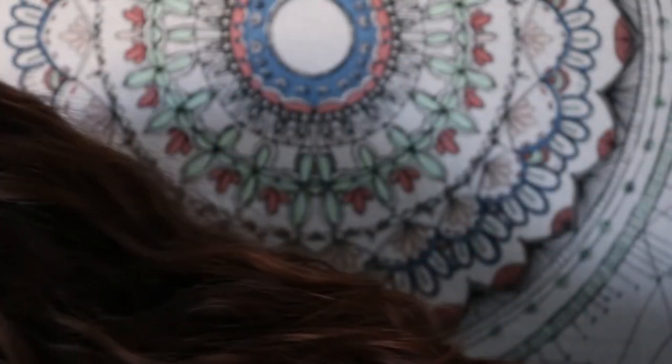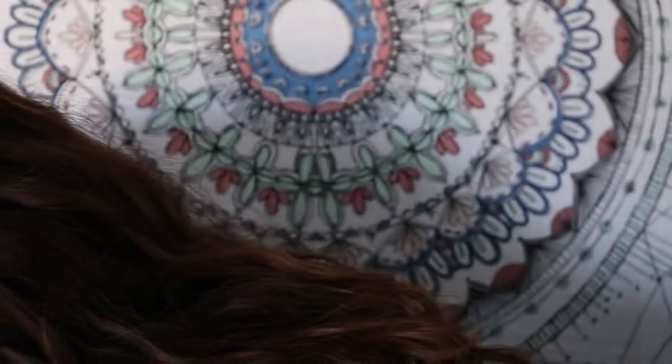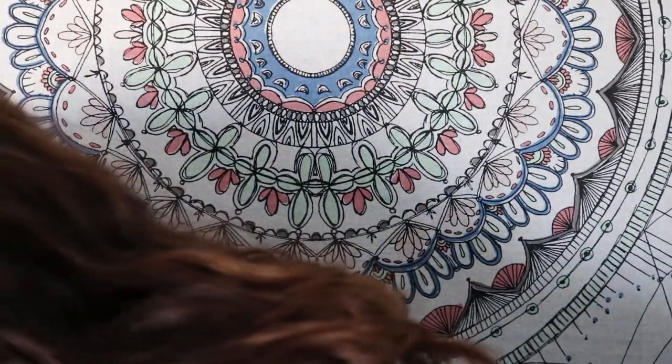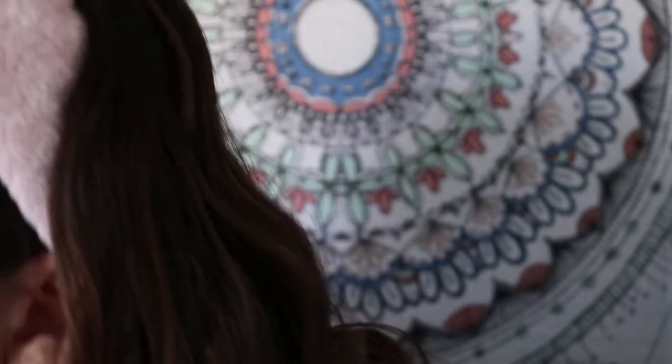So for brows, guys, my newfound love is the Milk Kush Fiber Brow Mascara. This is the ColourPop Brow Boss Brow Pencil in Dark Brown, and then I go ahead and use my Milk Kush Fiber Brow Gel, and I've been really liking this combo. So I'm going to speed it up for you guys.